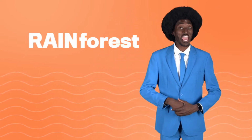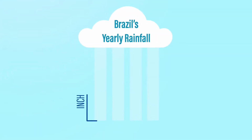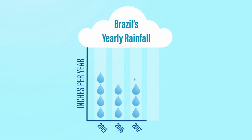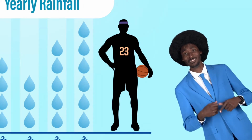Whoa, sounds like the rain is back in the forecast. I hope those footballers have an indoor field. The rain shouldn't be surprising though. It rains so much here, I guess that's where they got the idea to call their forest a rainforest. It's funny. Brazil can get up to 80 inches of rain each year. 80 inches, that stacks as high as LeBron James.